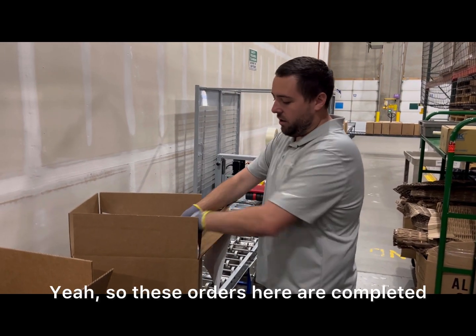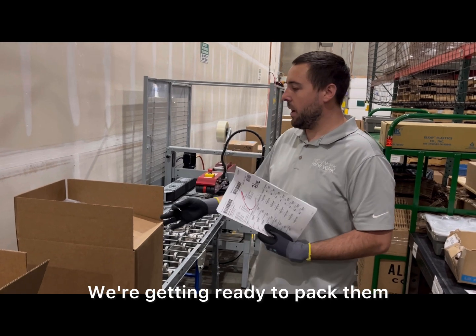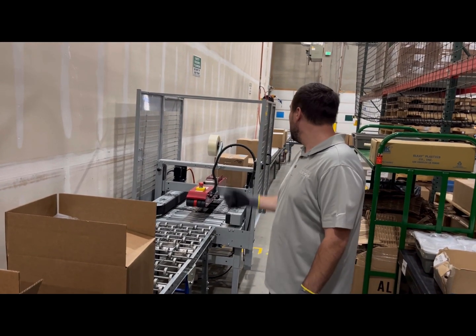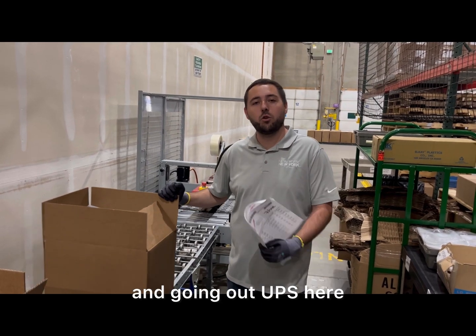Yeah, so these orders here are completed. They're already picked. We're getting ready to pack them, tape them up here on our tape machine, and then it moves them down the line to start shipping to our manifestations and going out UPS here.